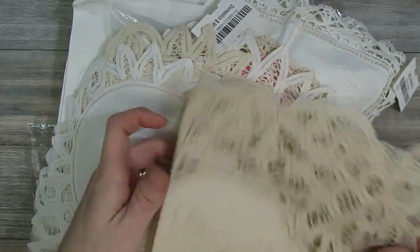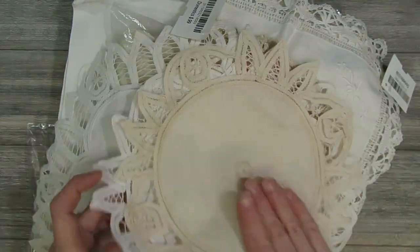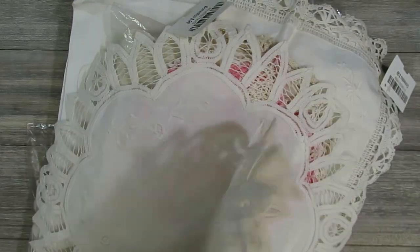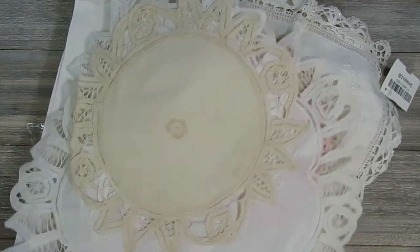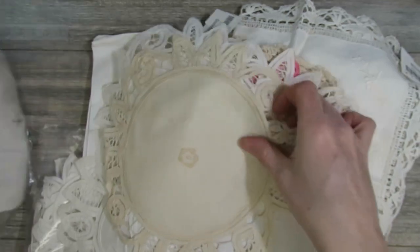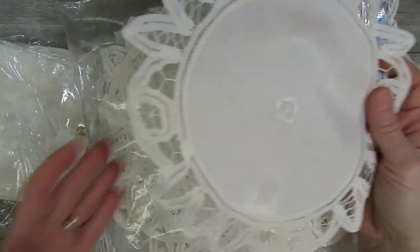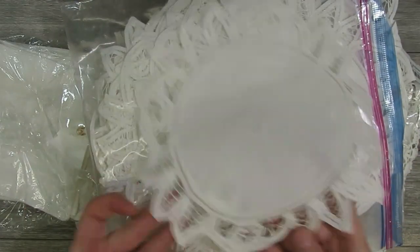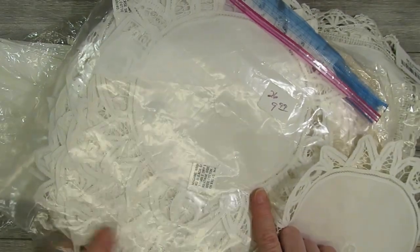Unfortunately, that thrift store doesn't usually have any sales on things. And I think she charged me 50 cents for these. Or maybe no, these ones are in a grab bag, and I took them out of the grab bag. That's what I did. There's a couple grab bags, so let me grab those. So the white one with the Battenberg lace on it, I did pick up 26 of them for $9.99.